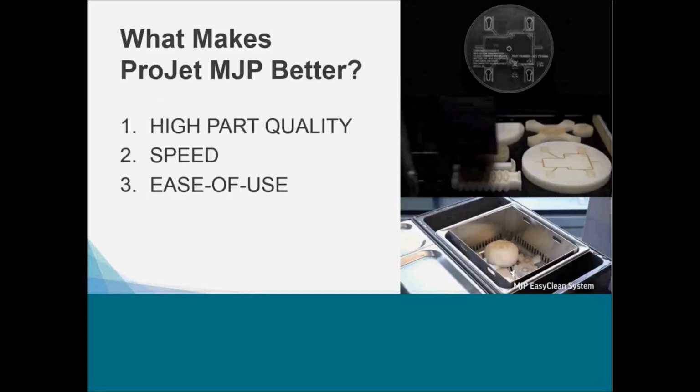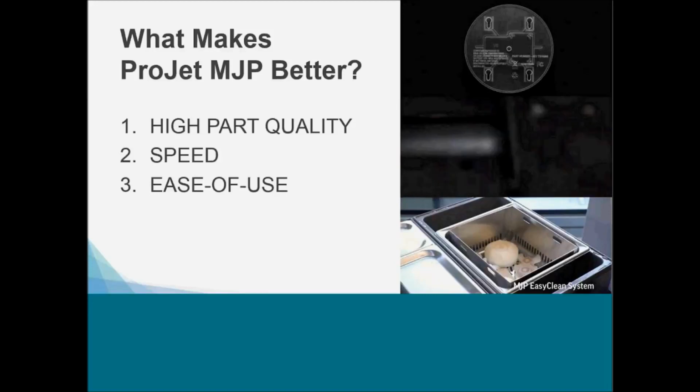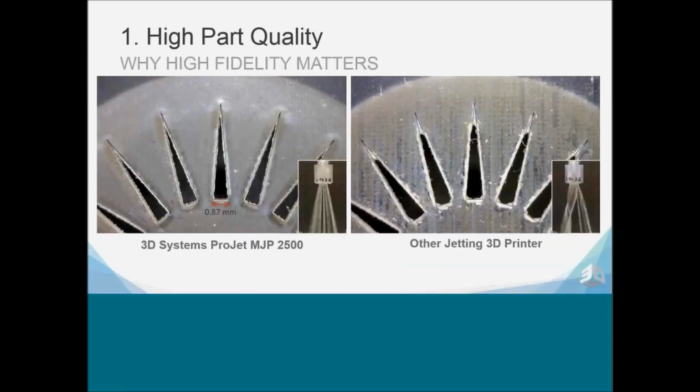What makes it better? And this is where I want to talk about 3 customer values. After talking to the engineers and designers, it was very clear to us that you need high quality, speed, and ease of use. So let's talk about quality first.